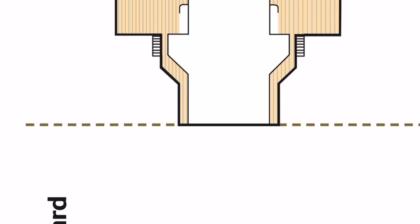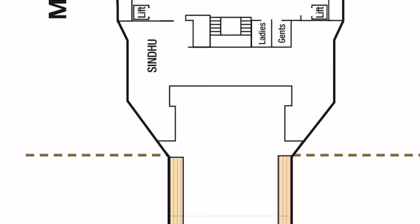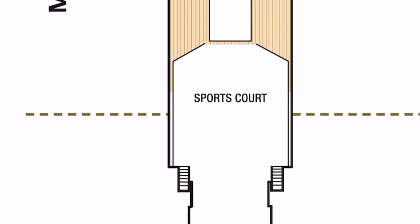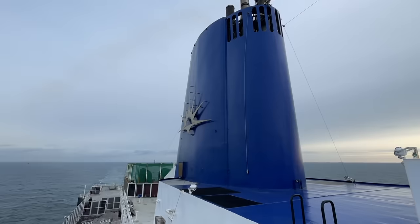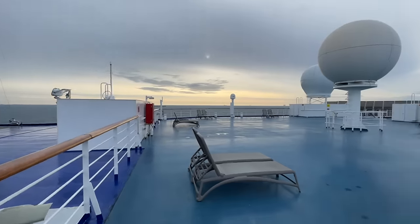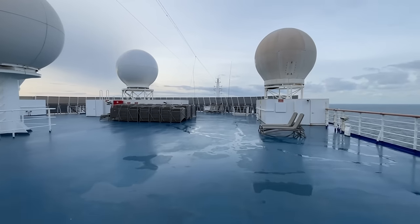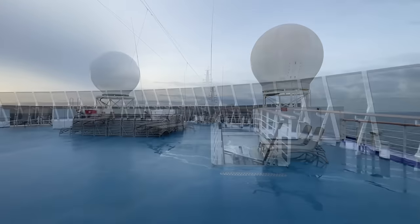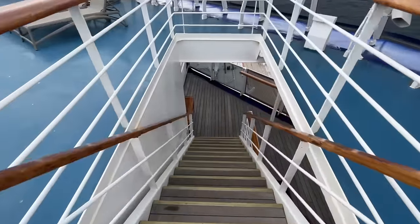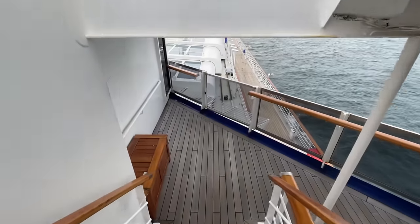Towards the front, you can expect an open deck with loungers. Midship, you have East Bar and Sindhu Speciality Asian Dining Experience. Towards the aft, there's more deck space for lounging and the sports court. I want to point out as well that just above East Bar and Sindhu is this open space, which is now used for lounging. This is officially Deck 12, although it doesn't appear on the deck plans. It does afford good views of the ship and of course the ocean, but we're here for those venues. So let's head back to Deck 11 and get exploring.